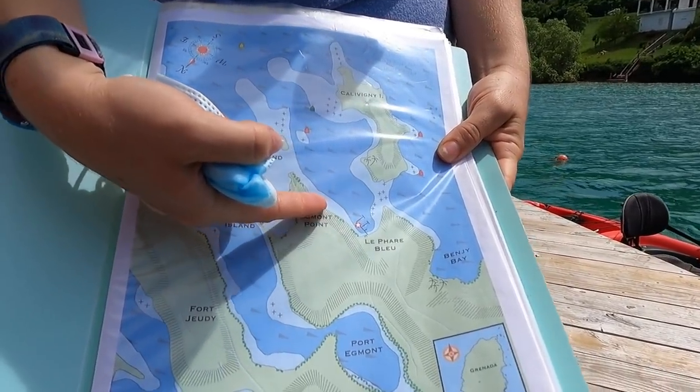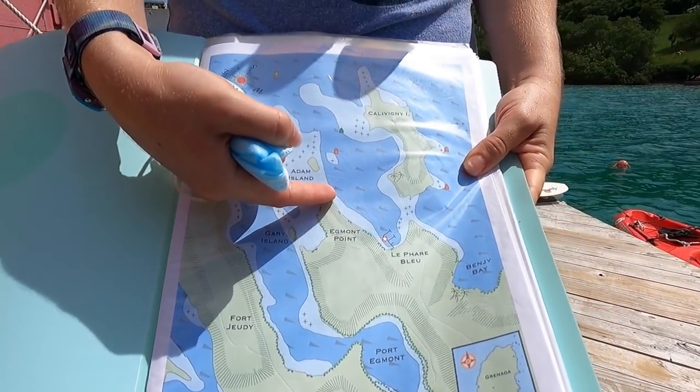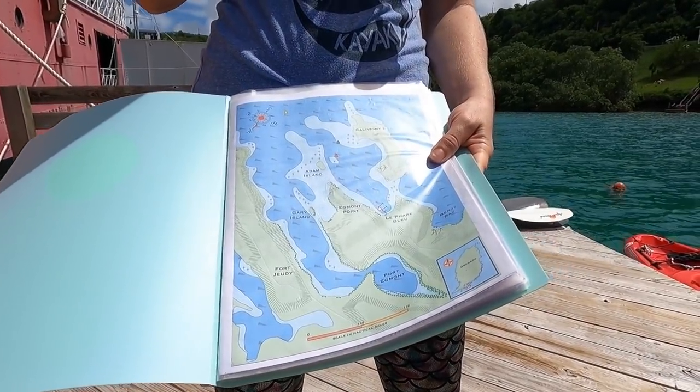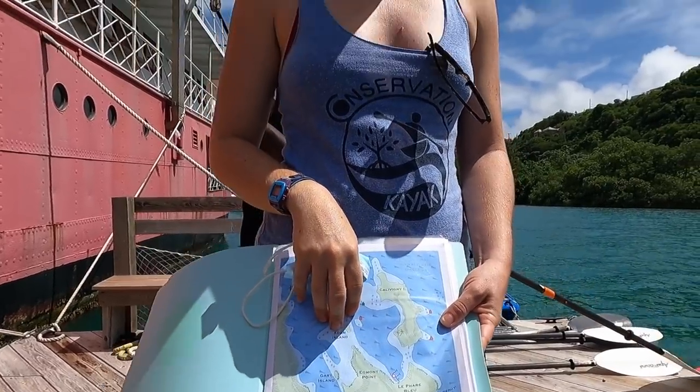We're gonna head along this coastline, right up to this patch of mangroves at the end here. Now, I'm not gonna lie, this is the most challenging part of the trip because we're going almost directly into the wind. I'm gonna tell you guys a bit about mangrove ecosystems, some of the things they do for the coastline and why they're so important for us to try and maintain.